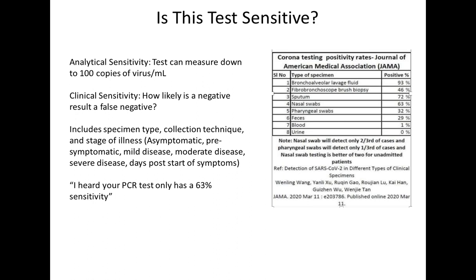The way that I talk to my physicians about this is, if there is virus in the sample, our assay is going to find it. But the real question, and this is a question of clinical sensitivity, is there any virus in the sample? Or how likely is a negative to be a false negative? And for clinical sensitivity, there's a whole lot more parameters that go into understanding that. This includes specimen type. Is it a nasopharyngeal swab?